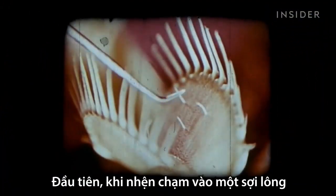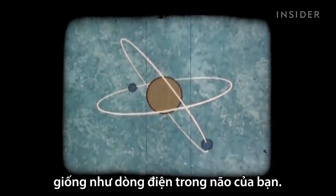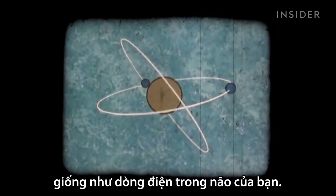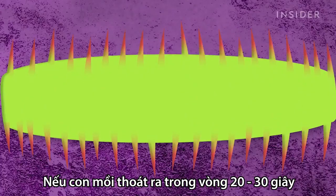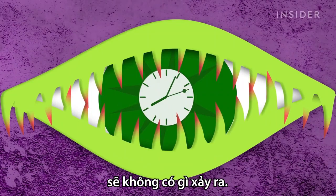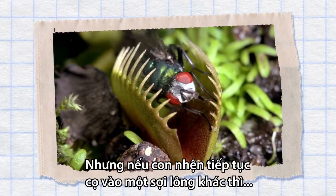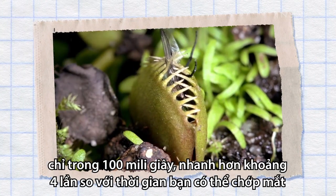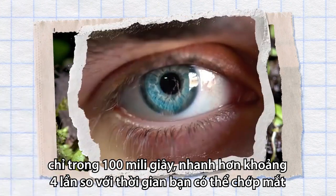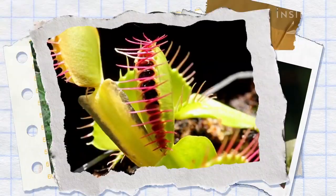The first time a spider knocks into a hair, it sets off an electrical signal, sort of like the electrical currents in your brain. That signal starts the countdown. If the bug escapes within 20 to 30 seconds, nothing else happens. That way, the plant doesn't waste energy. But if the bug brushes against another hair, snap! In just 100 milliseconds, about 4 times faster than you can blink, the trap slams shut.